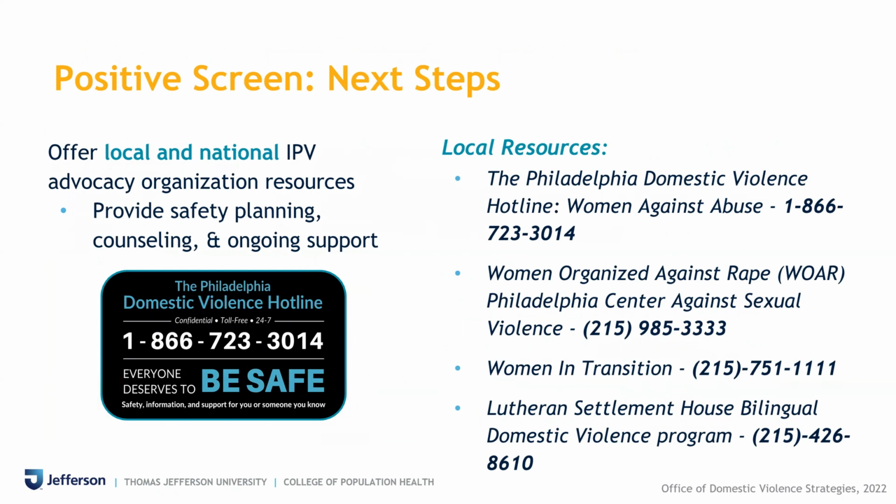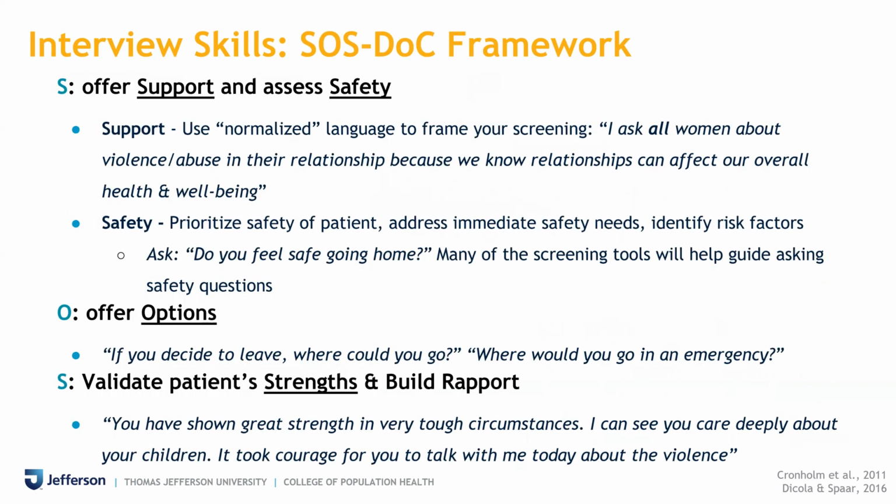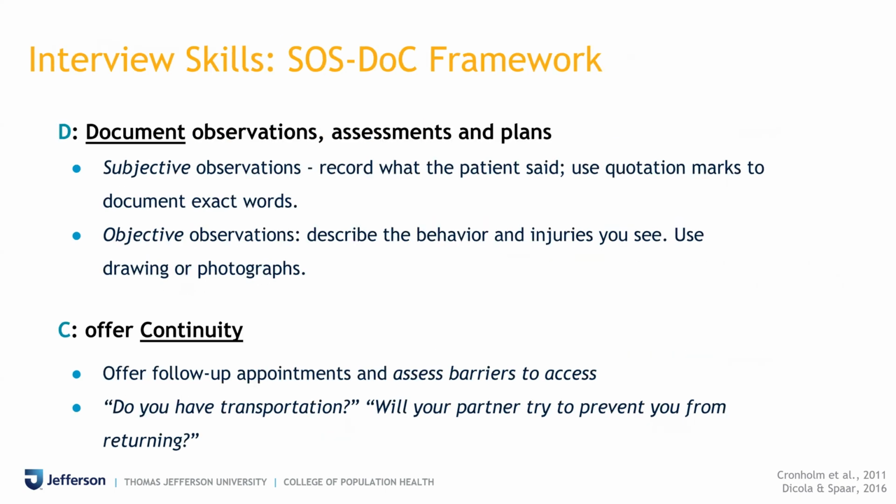Speaking of resources, here are a few that you should know about. Additionally, when it comes time to interview a patient who may have experienced IPV, the SOS-DOC framework is very helpful. It uses normalized language by avoiding the feeling of being singled out, and the provider sends a message that it's not just you. You offer and discuss various services that provide tailored safety needs like women's shelters, support groups, legal advocacy, and document what you've observed and discussed, and form continuity with follow-up and assessing barriers to their access to resources.